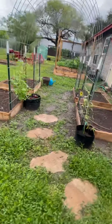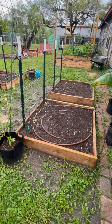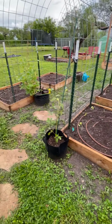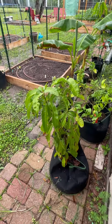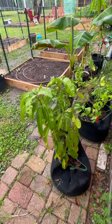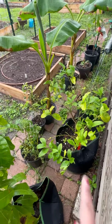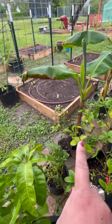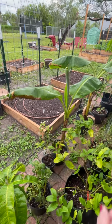So my husband, for my anniversary, hired somebody to put some garden beds in here. So we'll go over the garden beds in just a second. This is a mango tree that I grew from seed. Then there's another lemon tree here. I have a baby banana, or 2 actually baby bananas.